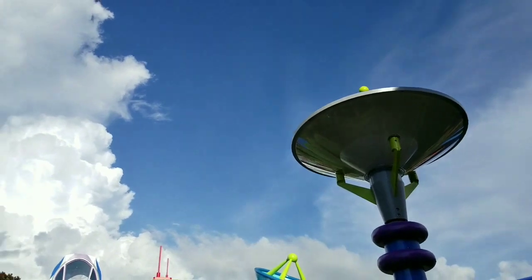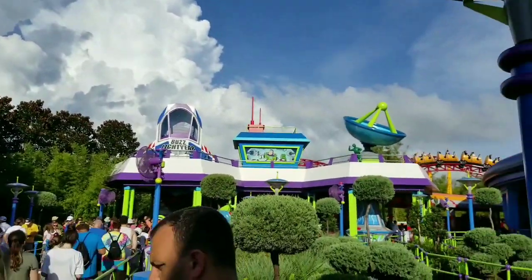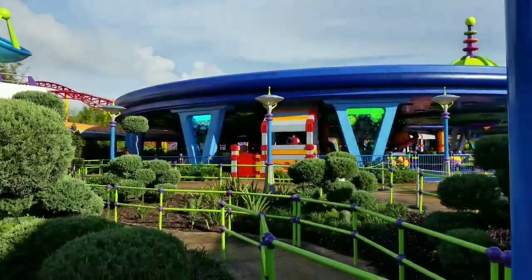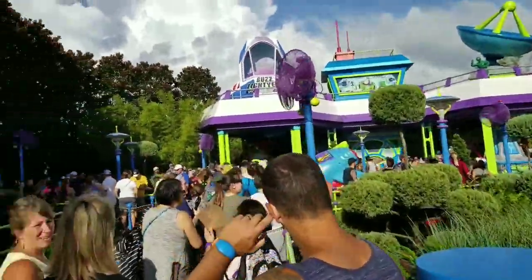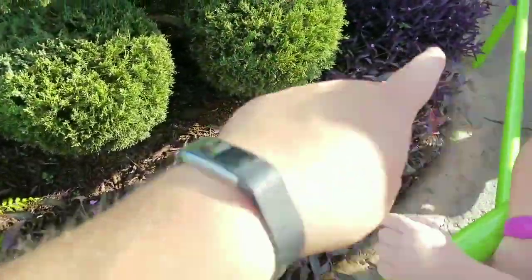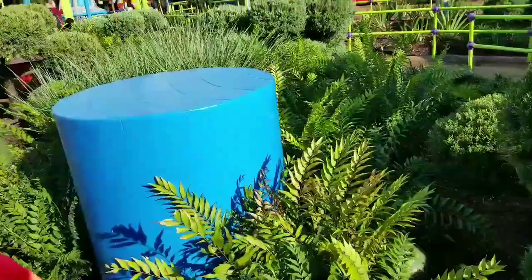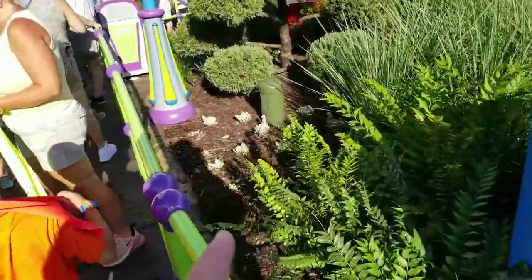The lights are swirling on the alien saucers. That's cool. There's Buzz's ship. Command center. Bushes are neat. They're using succulents and stuff right here. There's some over here. Whenever we were on the slinky coaster, didn't it look like there was no grounding? Like you were just flying. More succulents.